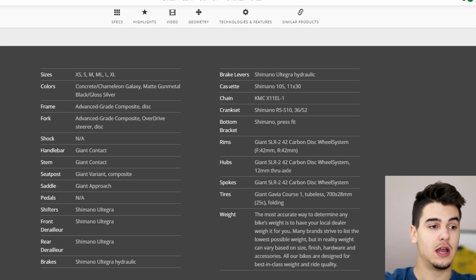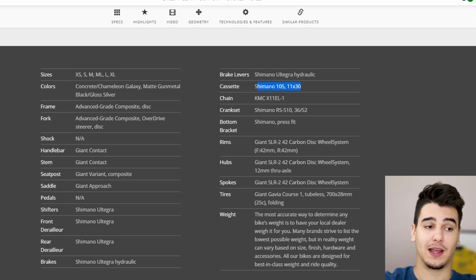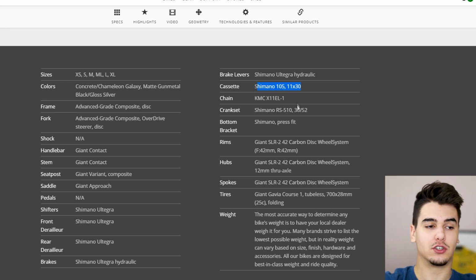So it is hydraulic. The cassette at the rear is a Shimano 105 1130, so they end up putting a cheaper cassette at the back. I don't think that's a big deal. 1130 usually is just going to be a little bit heavier and maybe not as crisp in terms of shifting or maybe long lasting, but I doubt that.